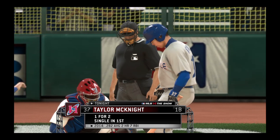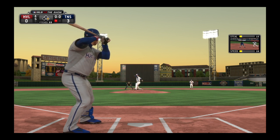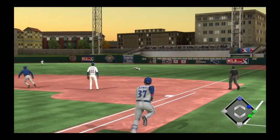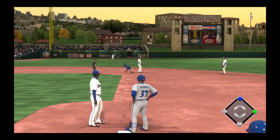Taylor McKnight will dig in here. 1 for 2. He's singled and grounded out so far. Taylor McKnight. Come on, baby. See it up, guys. Late on the fastball there as this one skied out towards straightaway right. And a great diving effort there, but it'll just tip off his glove, and it's a base hit.